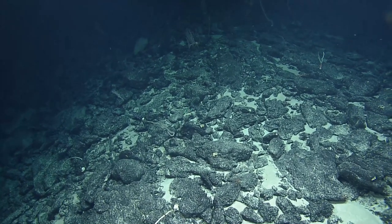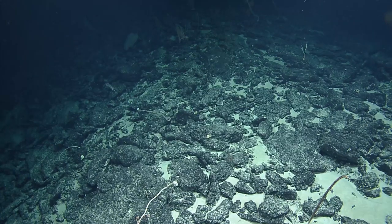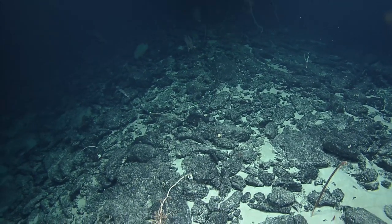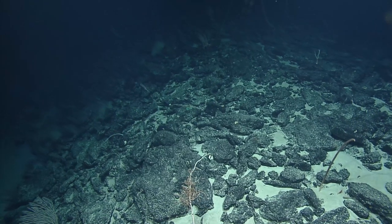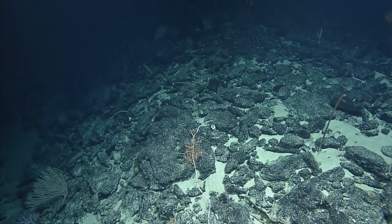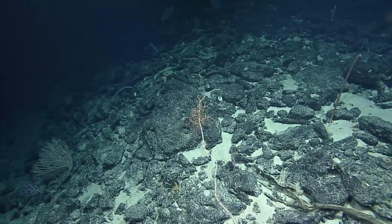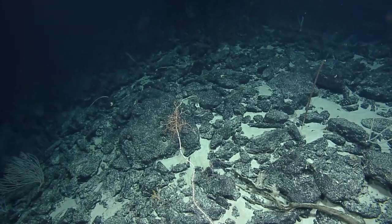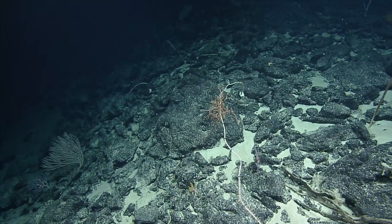We're getting somebody wondering if we've seen any ghost nets or other fishing gear on this dive. I don't think we've seen any fishing gear. We have seen a couple of what look like tin cans or something that have made their way to the bottom. I don't know if anybody else wants to add. No, I didn't see any. Which is a very good thing.